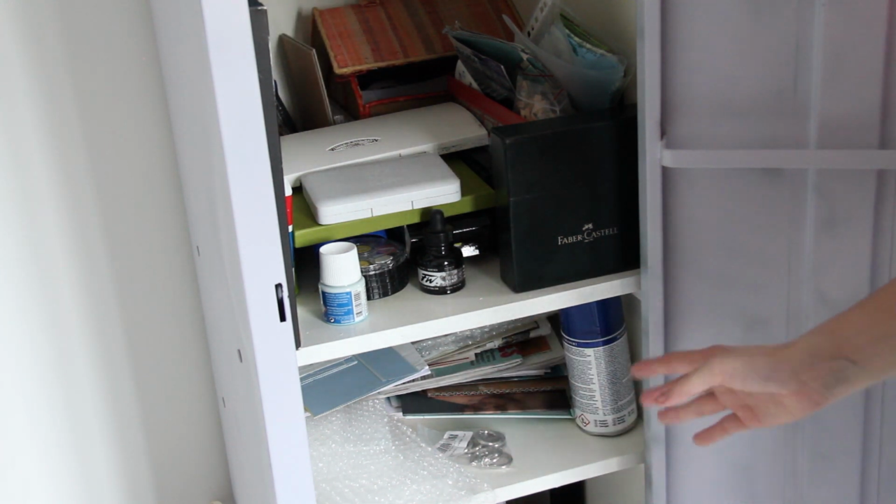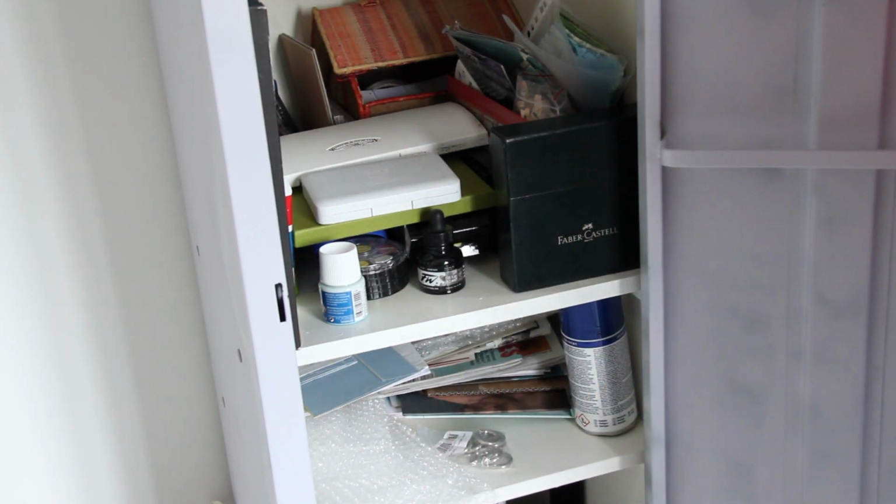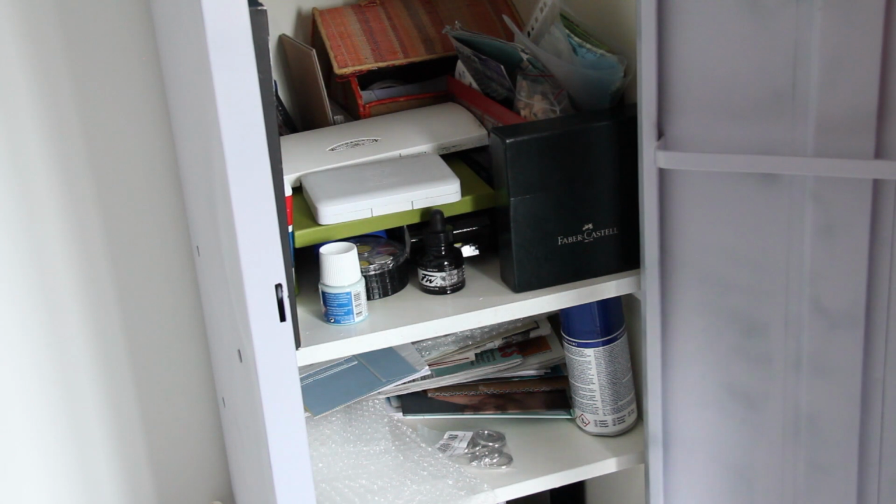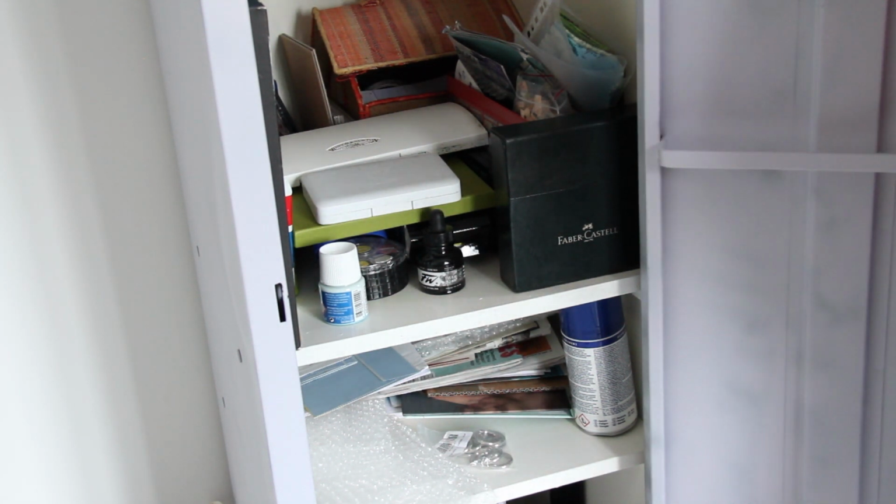And at the very bottom, I'm not gonna show you, but it is some books and stuff from school. It's really not interesting. And even lower, it's just empty pencil cases.